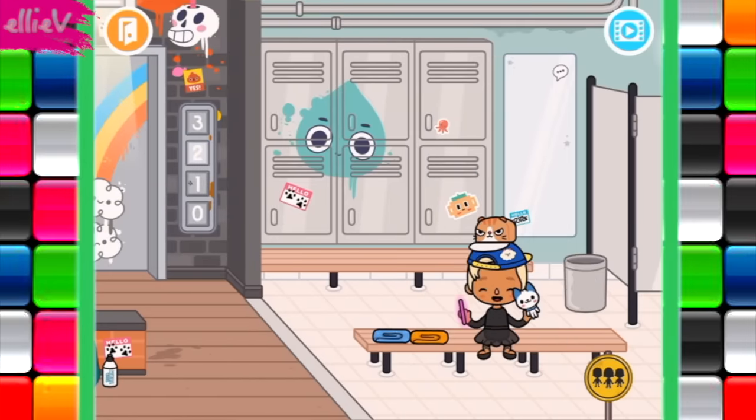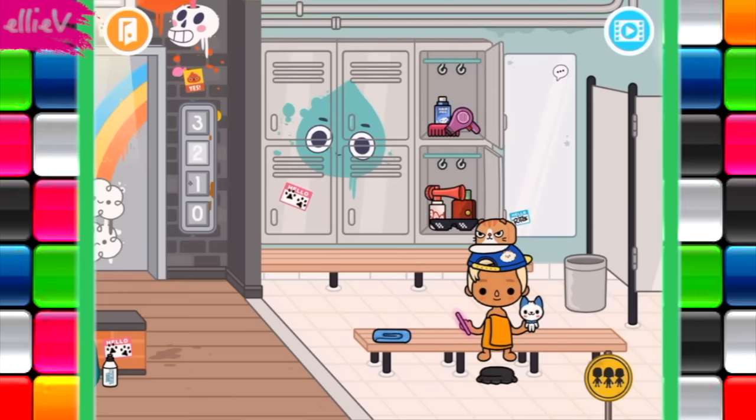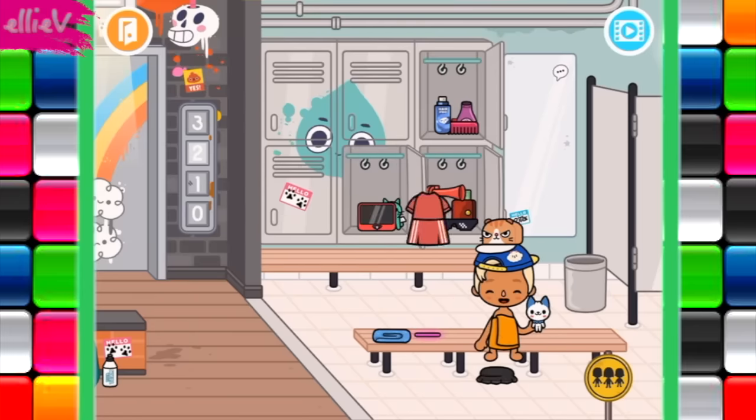Let's see, there's lots and lots of lockers. You can get changed into a towel. And you can, oh look, we can dry your grumpy cat hat and comb the grumpy cat and put your glow stick down here. Thank you. And you can put on some new clothes and you can play. Oh, somebody's there, hello. Don't know who that is. There's another cat. I think that one might be just a toy.